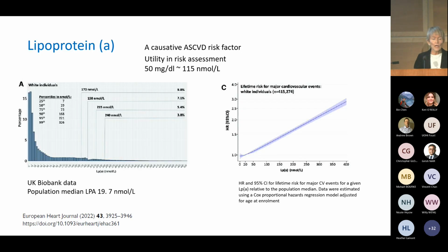Okay, so LPA. So certainly, I'm trying to figure out how to use my pointer here. One second. Here we go. It's been so long since I gave an in-person presentation that I don't even know how to use the pointer on the screen. Anyway, not to worry.